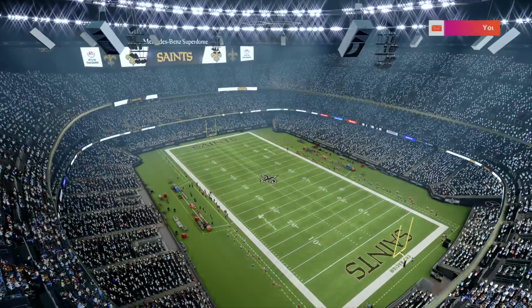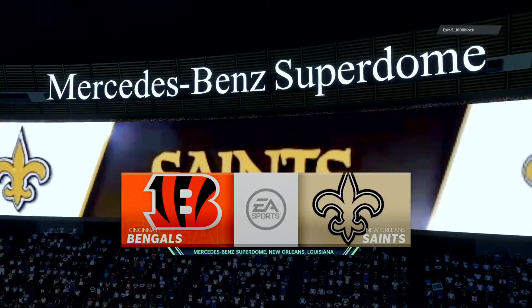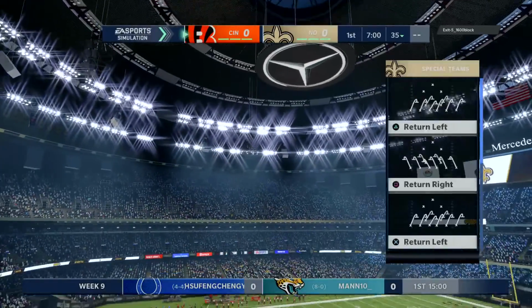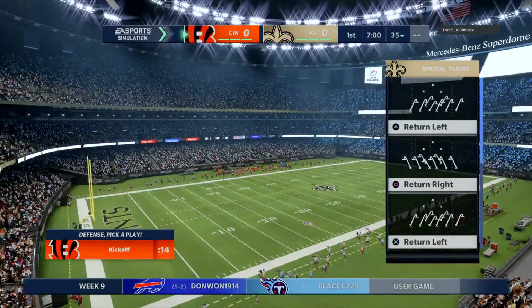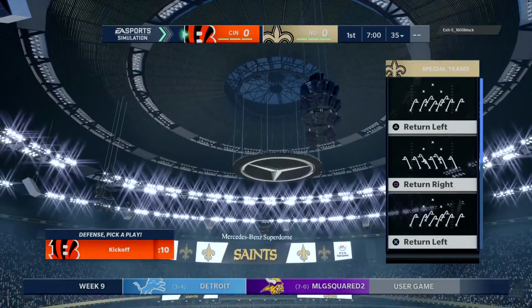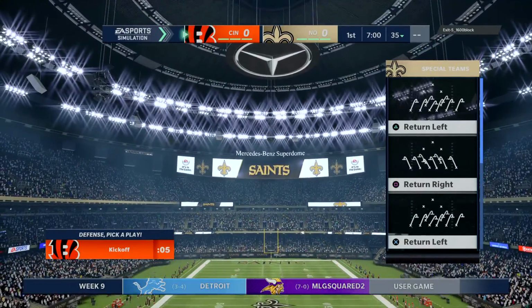It is always a celebration here in New Orleans, and we are just outside of the French Quarter at the Mercedes-Benz Superdome. The scene a few moments ago, here it is. It's unlike any other in sport as both teams made their way out of the tunnel. These folks are fired up as their guys are ready to do battle between the Cincinnati Bengals and the New Orleans Saints.